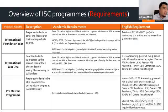Now, in terms of the English requirements for foundation, we are looking at a UKVI 5.0 with a minimum of 5.0 in writing and no lower than 4.0 in other skills, yeah? For International Year 1, we are looking at 5.5 overall with a minimum of 5.5 in all skills.